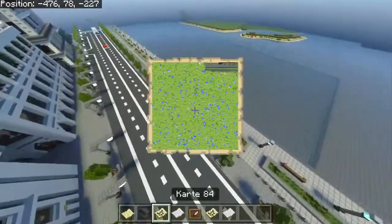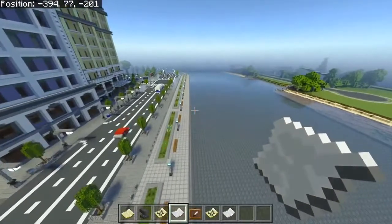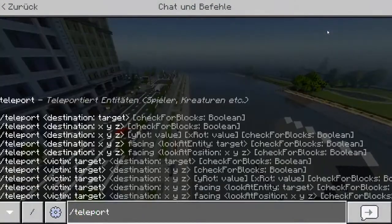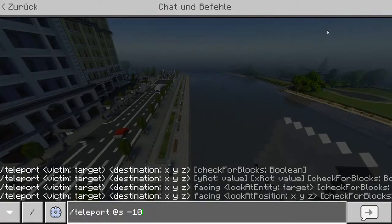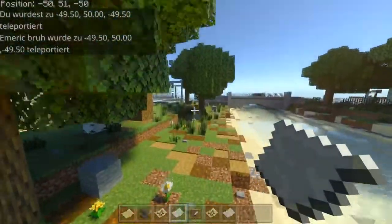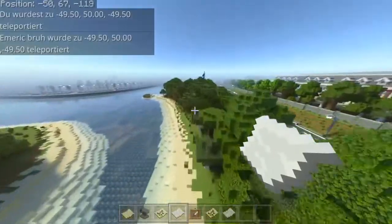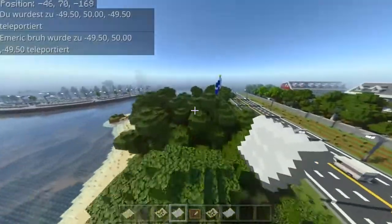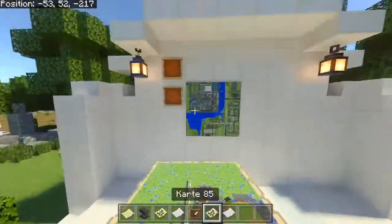And yeah, I think those were the two maps we needed to do. And it's over here. I think maybe we can just save this. Teleport self to... What do you think that is? Negative 100? Let's say negative 50. 50, negative 50. Are we close? We're almost close. It's right up here. I wonder why it said negative 49.5. That's interesting. Alright, and let's see how these end up looking.